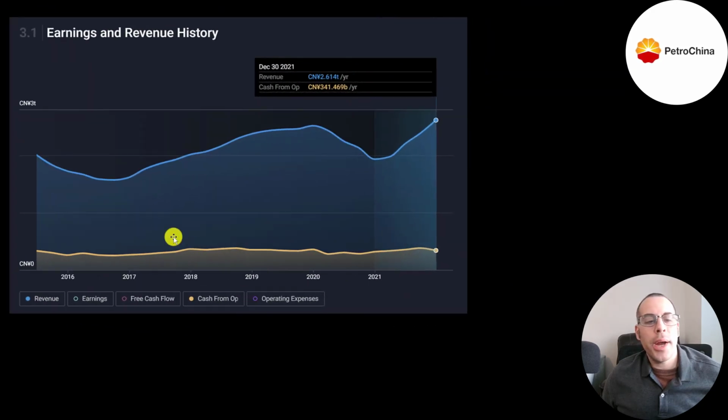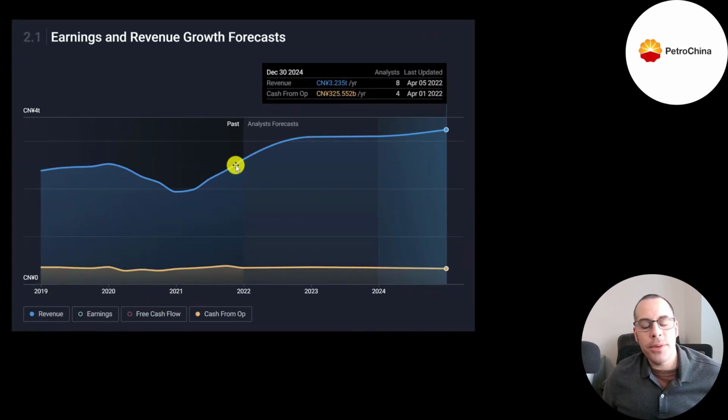I like to track a company's revenue, that's the blue line, and operating cash flow, that's the orange line. Their revenue is at its highest point in the past 6 years. Since their revenue is pretty dependent on the price of oil, it's not going to move in a straight line. It's going to be up and down. But their operating cash flow is pretty steady, so it looks like they do a good job at managing expenses. The forecast is for their revenue to continue growing into 2023, then remain pretty flat after that. And the forecast is for their operating cash flow to remain pretty flat for the next few years.